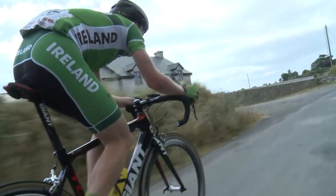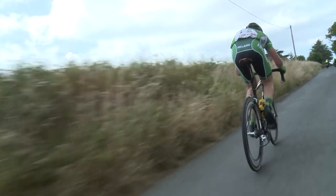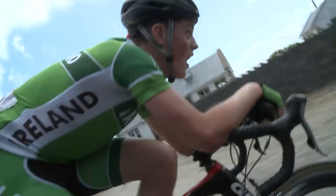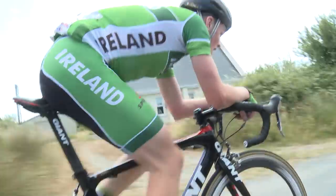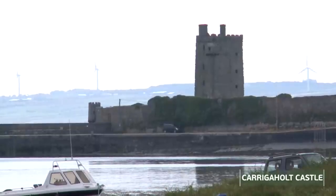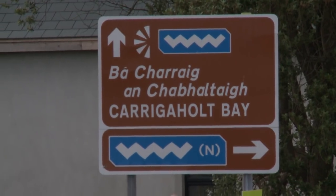It's Doyle breaking away on this King of the Mountains. Remember, quite a lot of hills today. And if he does get an opportunity to get away and make up some time, he's certainly going to go for it here. Lovely position, tucked over those handlebars. Please don't try this at home. Carrigaholt Castle beckons in the distance. And the Wild Atlantic Way as well.